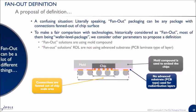So this is a definition that we propose at Yole Développement. The first one, you understood it, is the fact that the interconnections are fanned out of the chip scale. So basically, you have a fan-out. But more than that, we define a fan-out if the die is embedded in a mold compound, and if the interconnections are not made in an advanced substrate. So then you have to use an RDL type of interconnection. If you have both cases, then you're really talking about what we call fan-out packaging at Yole Développement.